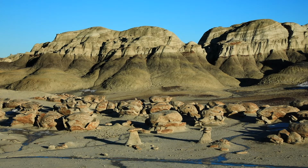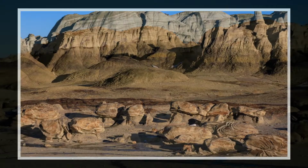I'm way back, standing on the hill, quite a ways from the shot itself, and I'll probably format this shot as a 16x9. Anyway, we'll see what it looks like here in a minute.